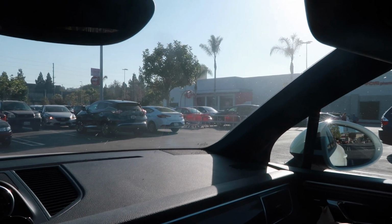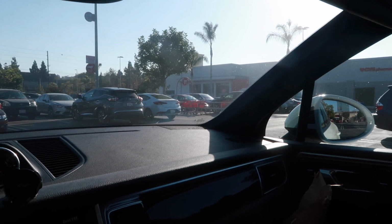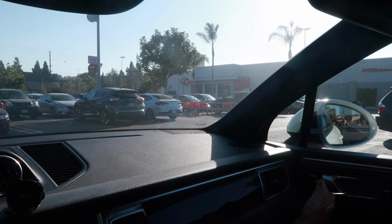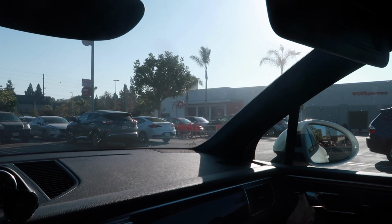I ended up being near Target, so I'm gonna go in there and see if they have any Oatly because I could really use a restock, and then I also want to buy some hard cider, so wish me luck that there's not a line to get in.